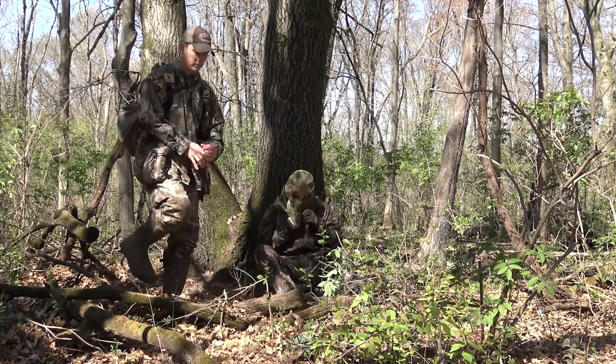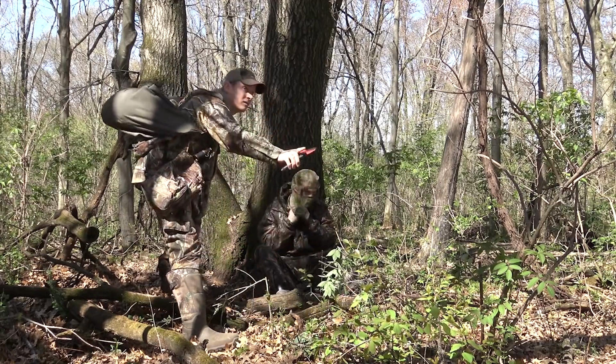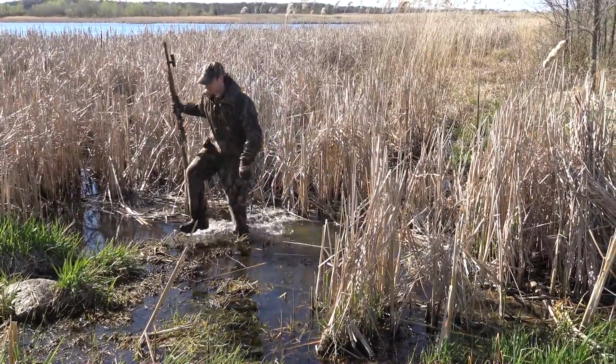We finally made it to another piece of public land we're set up on. Doesn't appear anyone's been back in here, and there's no one parked at the gates, so we had to cross a little bit of water to get over here. Hoping that was a deterrent for any other hunters in the past, and so hopefully we haven't had much pressure in this location. So anyway, we got a decoy out in front of us, traditional setup.